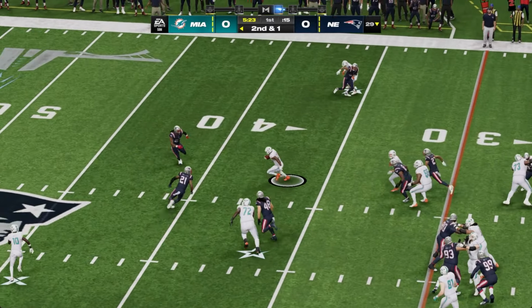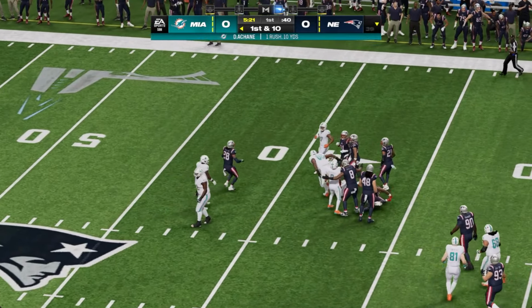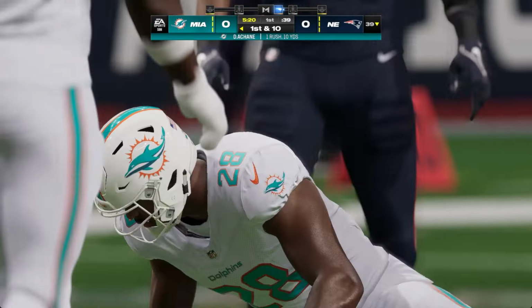On the ground, this is Devon Achane. And he gets this one just shy of the 40. They'll mark him down at the 39. A 10-yard pickup. And it's enough for a Dolphins first down. Big article in the paper this morning talking about how they wanted to get chunk plays in the run game. Well, early on, there's a good one.